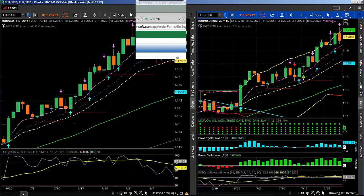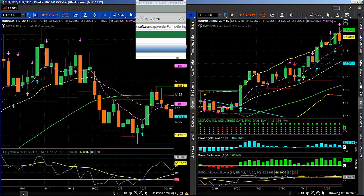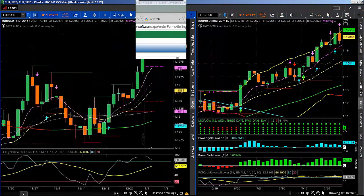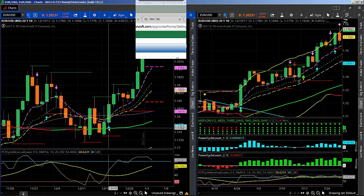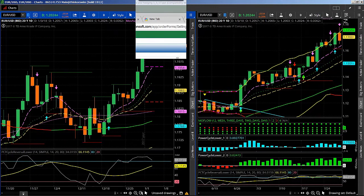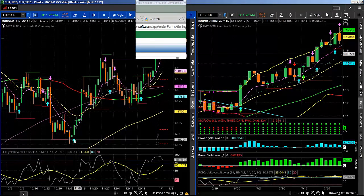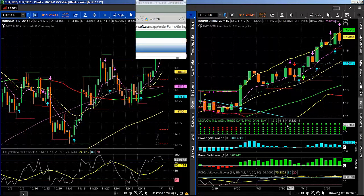Okay, so here's just this reversal indicator here. Well, that was a beautiful reversal indicator here. Reversal right there. You can see on the 19th of December. Okay, beautiful. Look at that. The 9th of November.